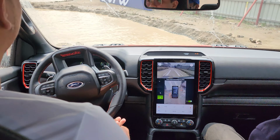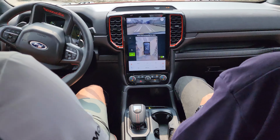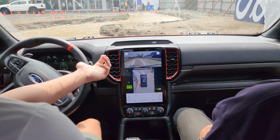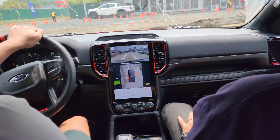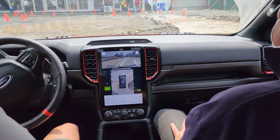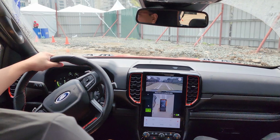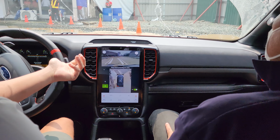Sakto pala sa inyo to. Pero ano? Comfort. Yes, sir. Comfort. Comfort na yung dati, pero mas better to. Tsaka syempre, yung camera. 360. Dito yung gilid. Same engine sir, no? Same engine. Same gearbox.